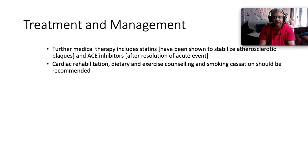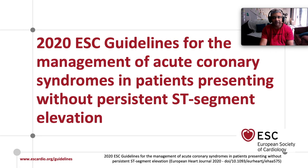Further medical therapy includes statins, which have been shown to stabilize atherosclerotic plaques, and there are a variety of pleiotropic effects of statins, so much so that some people say, hey, we should put statins in the drinking water in the tap. ACE inhibitors after resolution of the acute event, right? So not acutely, bring your ACE in after resolution of the acute event to prevent cardiac remodeling. Cardiac rehabilitation, dietary and exercise counseling and smoking cessation should be recommended.